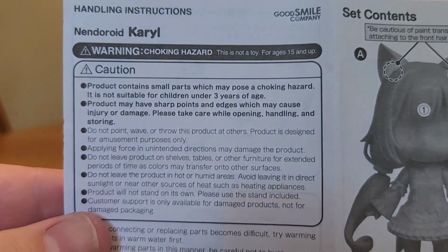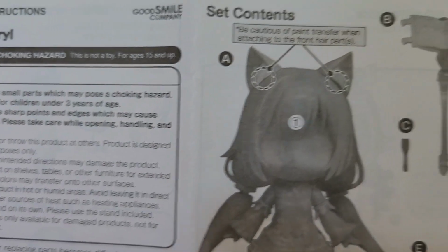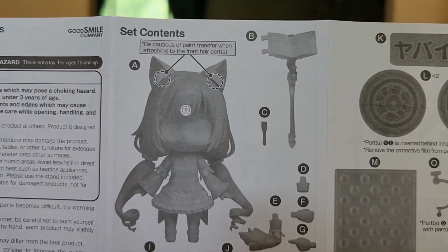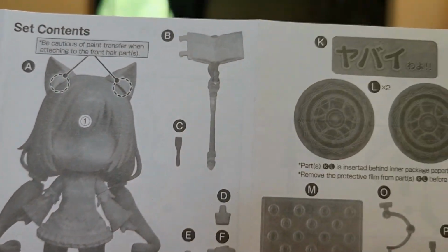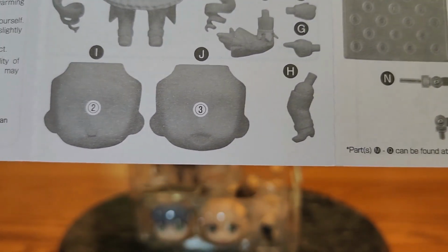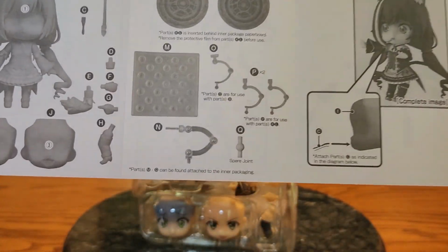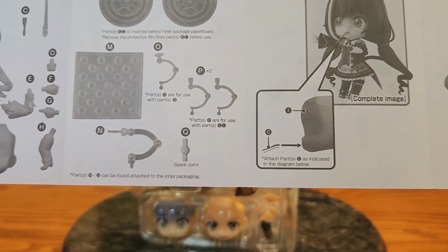So let's do the English side since I can read English a little bit. Got some warnings. Move over to parts list. So we've got set contents, paint transfer possible for the ears. Got the fork, the book, a couple pieces for her arms, different leg, different faces. She's got a big Nendoroid base. I know some people complained about it, but it is what it is. Bunch of different support arms and neck.